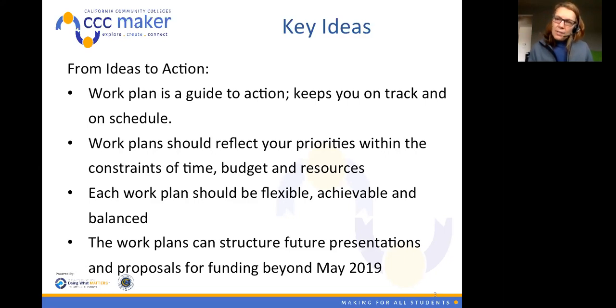So we have the 4 main areas: the makerspace, curriculum, community of practice, and the internships. And of course, particularly in the internships, everyone's stretch goal is different based on their funding level and their resources. So we want you to think about the main key things that you want to achieve over the next year, given what you have. Make it flexible enough, keep the goals achievable, and keep it fairly balanced. You should have some activities across all 4 areas. As we go through each area, we'll make a couple of comments on their relative importance.